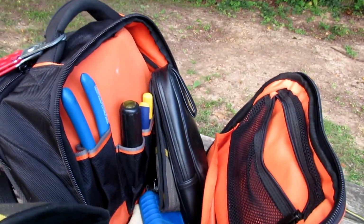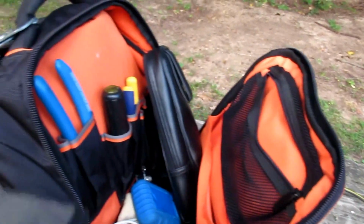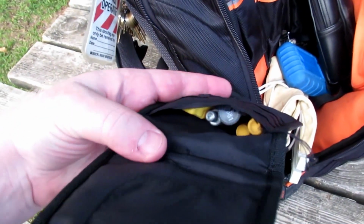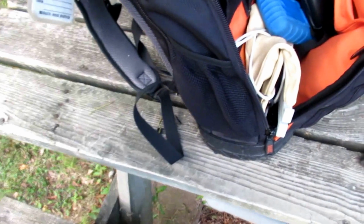I have a couple of these pouches here that I will store certain things in, just like mini screwdrivers, things like that, precision screwdrivers. And these actually came with another bag that I had. You can see there I've got a couple of mini screwdrivers in there, precision screwdrivers, a thermostat wrench, and that sort of thing. So I just lay that out of the way.